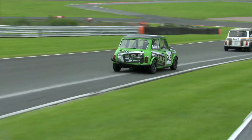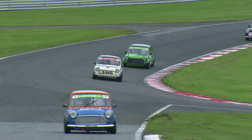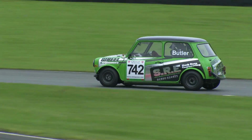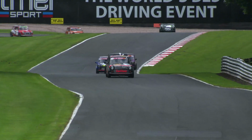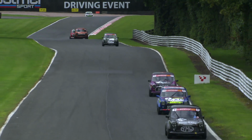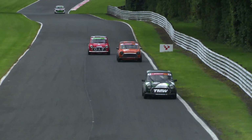Windscreen wipers still going, still suggesting that the circuit maybe has a little bit of moisture on it. Leon Window is at the front end of that little train of cars, and at the moment destined for 9th position if he can hang on to it, but Ben Butler has other ideas at the wheel of his S-Class Mini. Underneath the Warwick Bridge comes our overall race leader. It is still Charlie Budd that leads the race, but coming under an ever-increasing amount of pressure from Ashley Davies, who has been able to close the gap over the course of the last few laps.